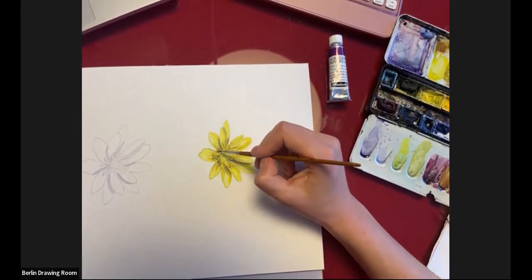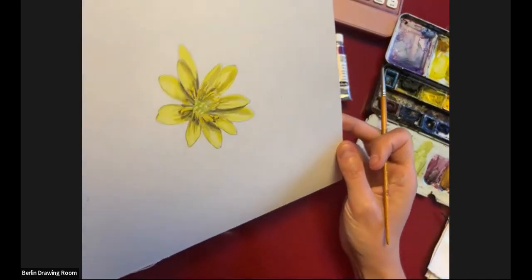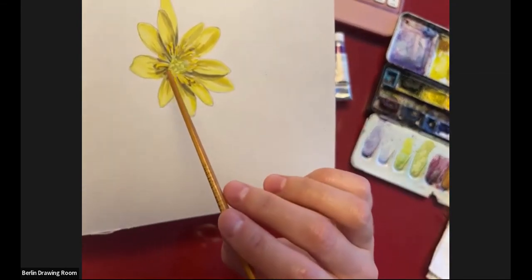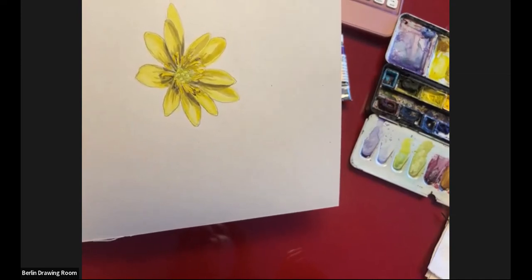I will hold this up in a minute. I realize this is so tiny. So, hope you can see how it's really starting to pop a lot more now. Which is these few darker shadows.